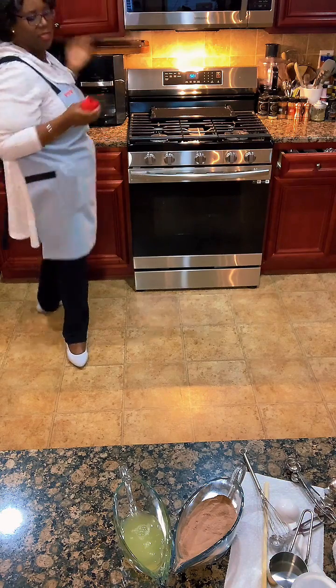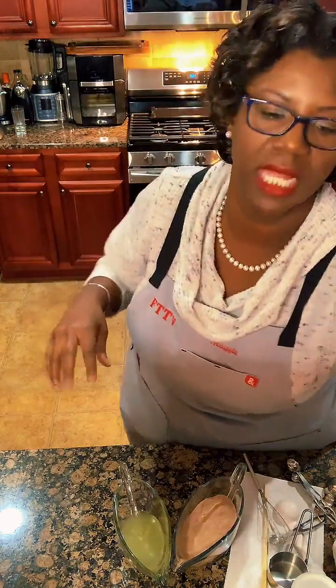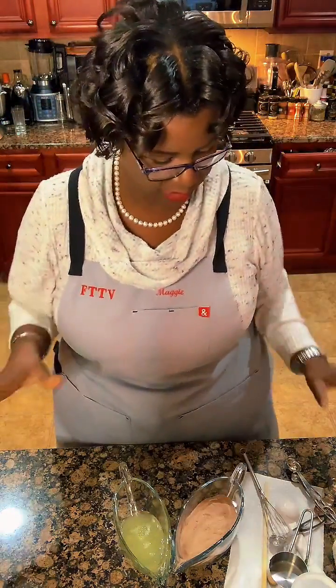meal prep, if you will. So like I have these little silicone muffin tins, so you can make like a whole sheet of these and have them ready to go to pop and eat in the morning. Add your fruit or chocolate chips or whatever you like.